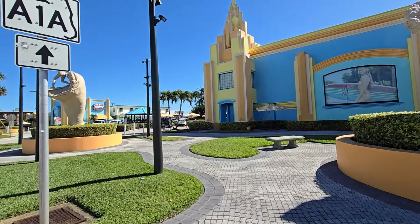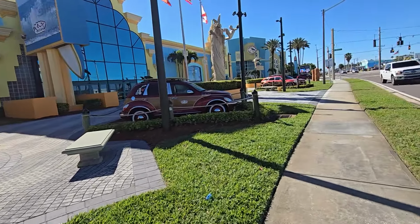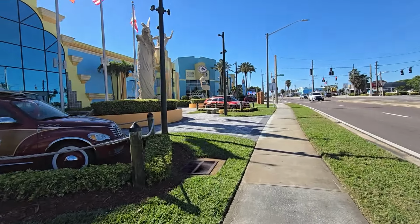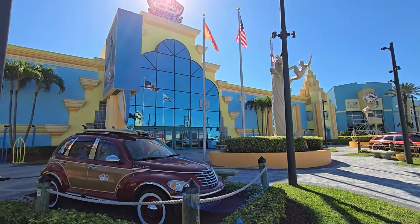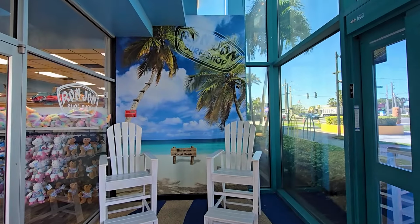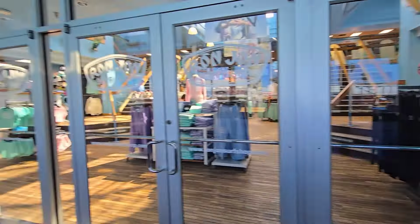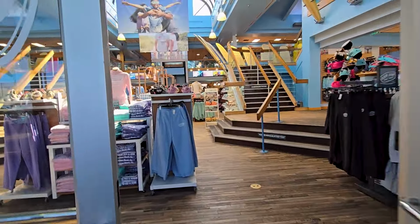Got the surfing statues out here. There's a little building over there. Got the cars out front here. This is just a really cool place in general. Ron Jon Surf Shop, Cocoa Beach. You got a little photo op right there, a nice little wave photo op. And we're gonna head right to the front door here.